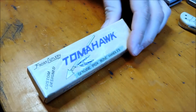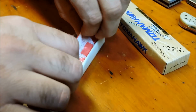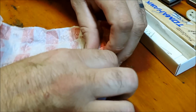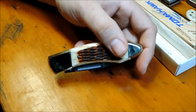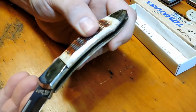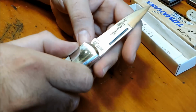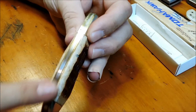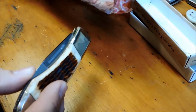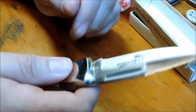I got another Frost here from the 80s in the box with the wrapper. This is the kind of wrapper that Frost used on their knives. It's called the Tomahawk, and it has the Cargill side lock, which was really like the original one-hand operation. It's basically like a bolster lock. You push that bolster, and that's what locks it. It's pick bone handles. Real pretty knife. And I got it at a real good price, so I had to scoop it up.